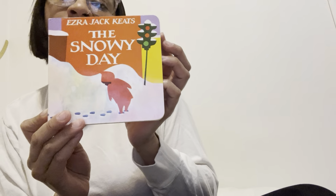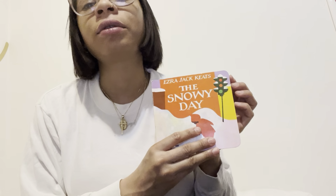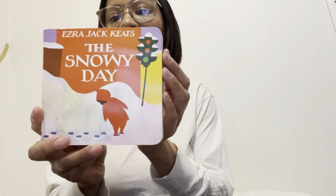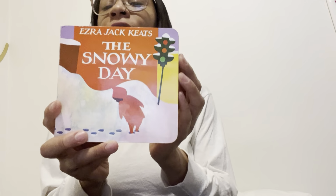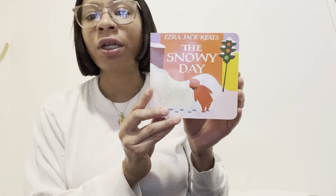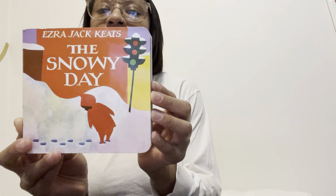Hi, friends. Today we are going to be reading The Snowy Day by Ezra J. Keats. Have you ever had a snowy day before? When does it usually snow? When it's cold outside or when it's hot outside? What season do you think that we can see snow? In the winter, yes. We see snow in the winter because it's cold enough. Let's find out how this little boy spent his snowy day.